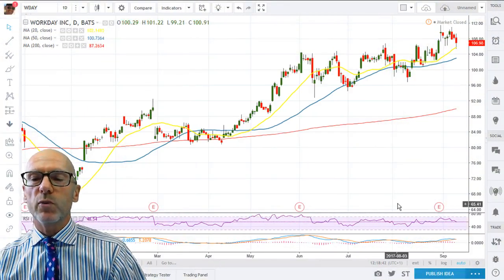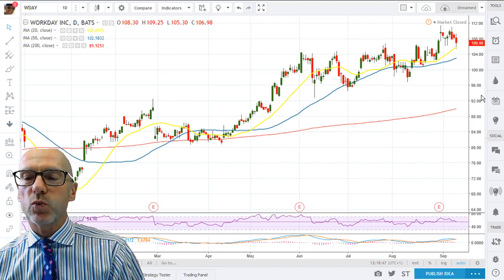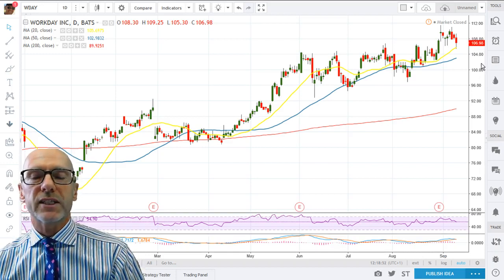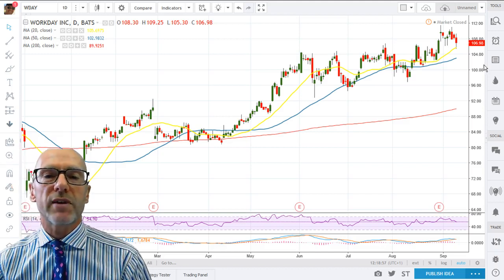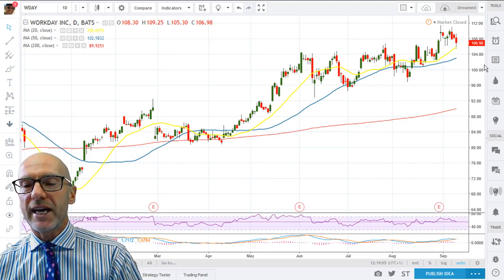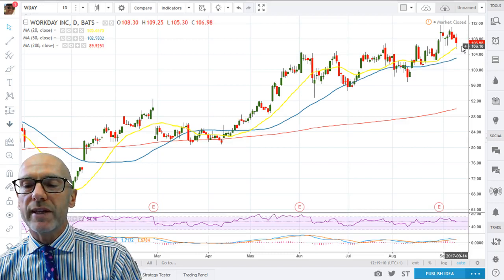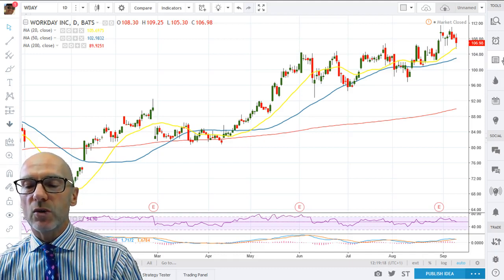Okay, so starting with Workday. We're on the daily chart here, so each candle represents one day. You can see that there's been a bit of indigestion on the shares as we've had this convertible offering. That's just a natural reaction to a convertible. You get a lot of the hedge funds who short the stock as the convertible is priced, as a hedge. And you can see it's drifted off. It came back to the 20-day moving average, but has since bounced into the close, but still a red bar from yesterday. The chart actually looks okay.